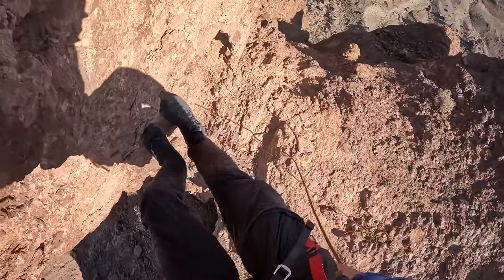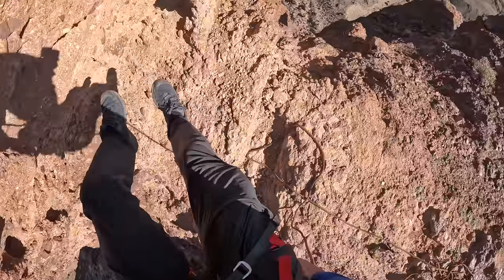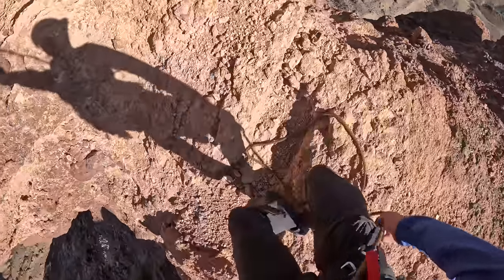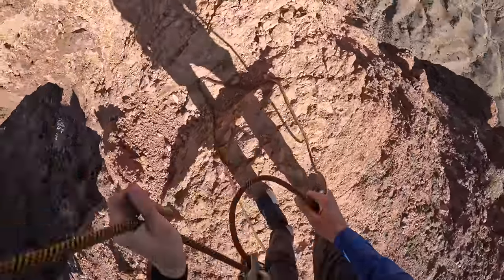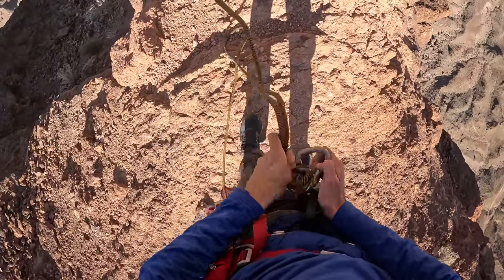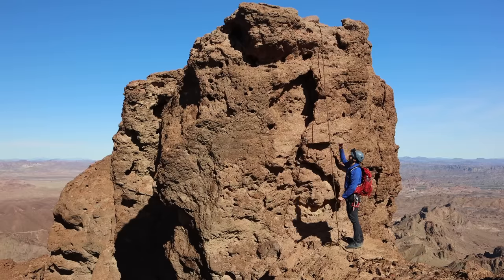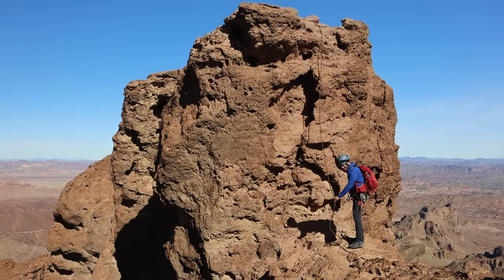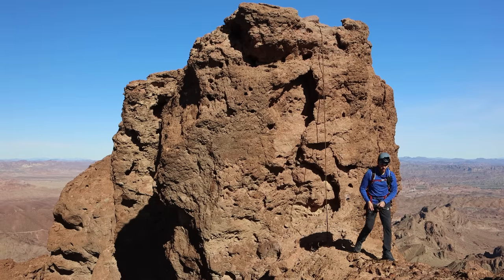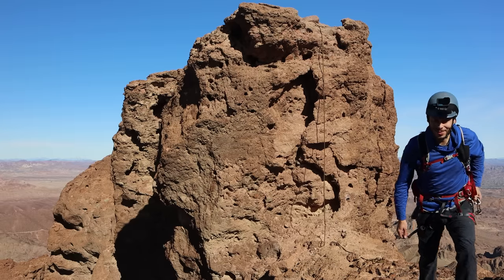There we go. Okay. Touchdown, terra firma. So yeah, that really wasn't too bad. You can see with me standing here for scale how high this last little step is that I had to rappel down. And like I said, I think from here it's just an easy walk to the summit. Let's find out.